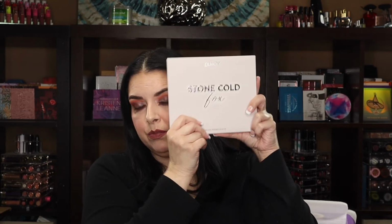Okay, I am back now. So let's see. First off, we're going to start off by putting in the Stone Cold Fox palette. So this is one of Colourpop's big palettes. I'm going to put that in here. Then I'm going to put the Violet Voss Hashtag palette in here. And remember, I've already put on the side my Cover FX palette and my Hourglass Ambient Lighting palettes as well. So I've already got those in there.